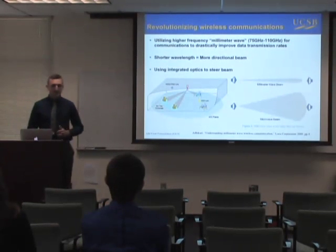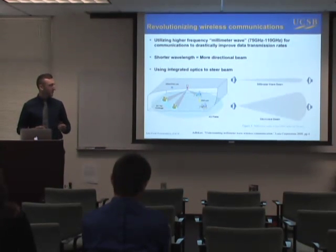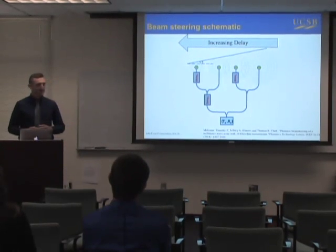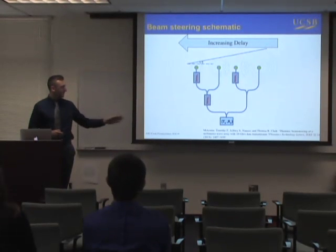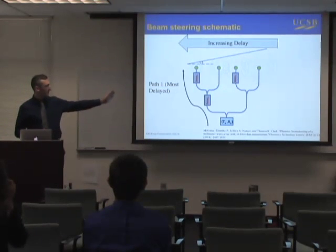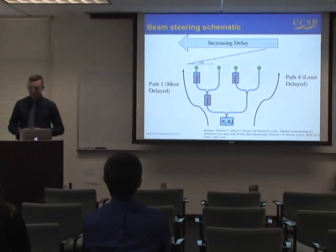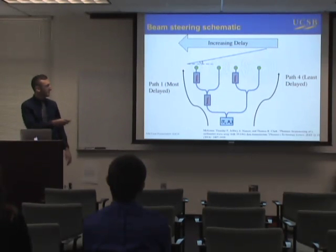So our research is using photonic integrated circuit technology to create an optical beamforming network that can steer this beam precisely. The general idea behind this technology is shown here. You take one beam of light and you split it into 4 different paths. The path all the way on the left is the most delayed path. The path on the right is the least delayed. By staggering the delays like so, you can actually form the beam at an angle that you can control with the delays, as shown by this angle.